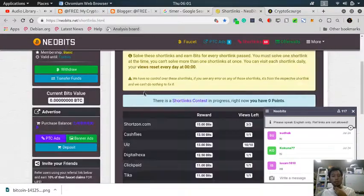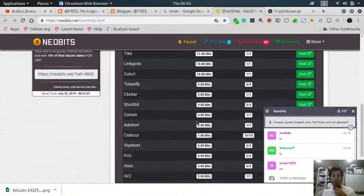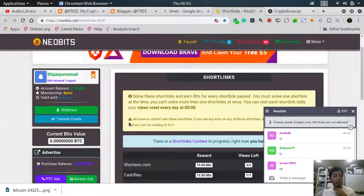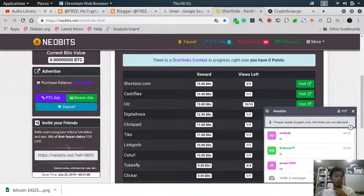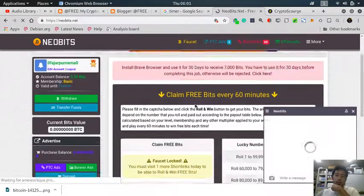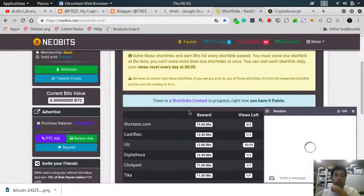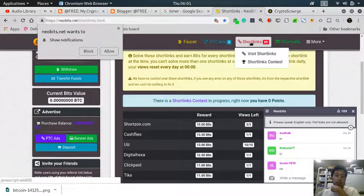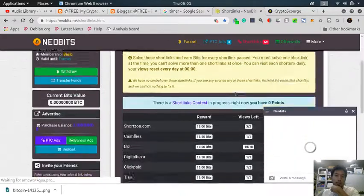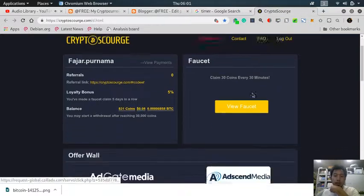Okay, the next one is New Bit Short Link. The problem here is I was unable to claim any faucet here because all the links have expired. So you must click one more short link. I did try it many times and it didn't work. So I leave this one as useless for now.